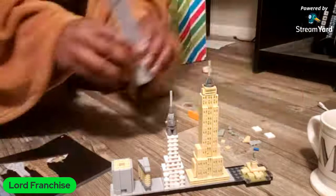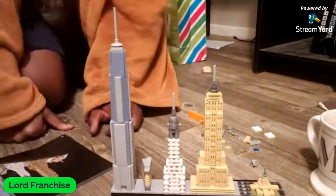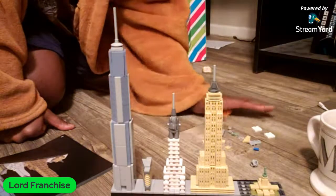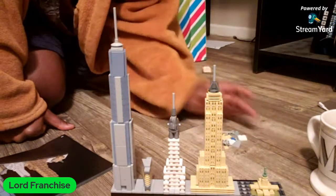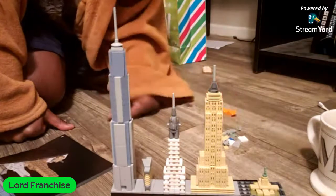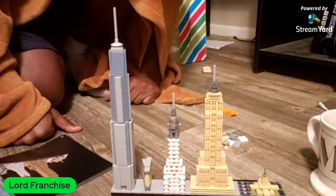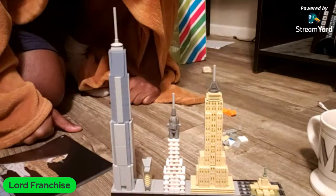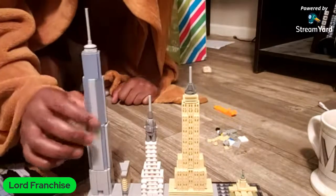And voila! Built New York City. Now, the funny thing is, there's a lot of pieces left over. I think they just had extras in case you lose something. But 2 hours and 27 minutes, plus the extra, how many was it? 3 hours on Monday it took to get this thing done. Now it is done, in its full glory.